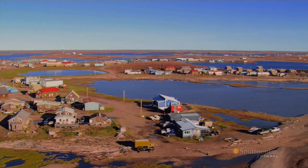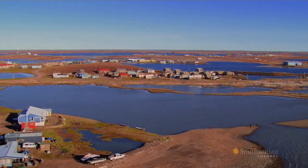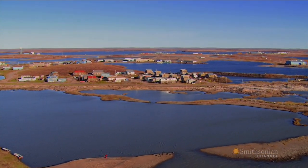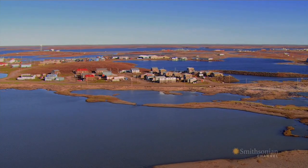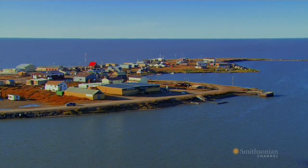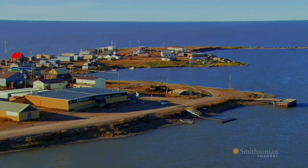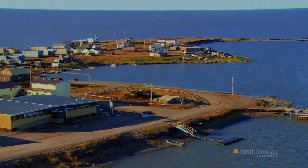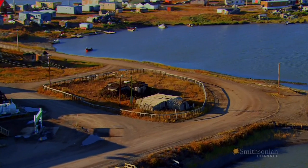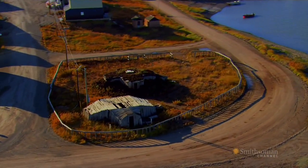Today, Tuktoyaktuk is home to 900 people. They are involved in hunting, fishing, tourism, and the marine transportation sector. It is a thriving remote community. Tuk is located just north of the 69th parallel, the northernmost community in mainland Canada. And despite its remote location, residents have found ways to survive here.